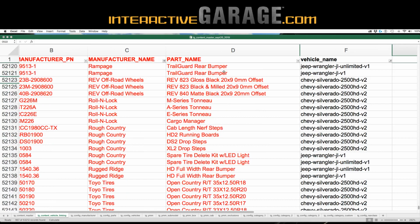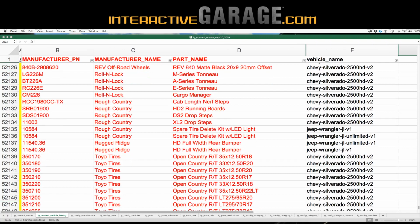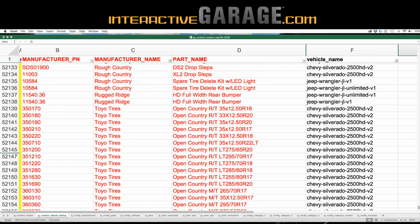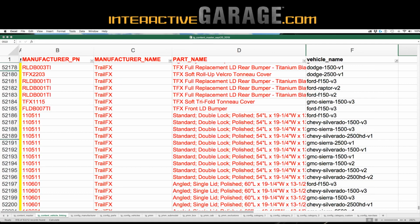New rear bumper on the JLs from Rampage. The roll-in lock, so this is all again for the Chevy 2500 HD. Some Rough Country products. A couple new Rough Countries on the JLs. Same thing with Rugged Ridge, new rear bumper. Toyo tires on the 2500, and then we get to Trail FX.